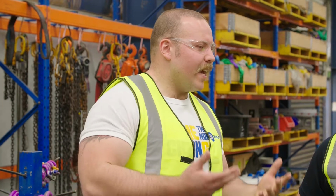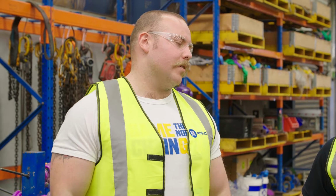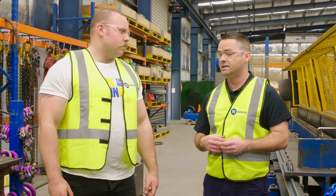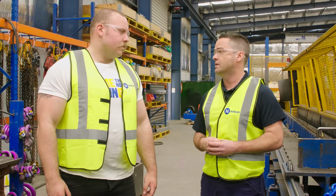What is it about testing the rigging equipment and the lifting equipment that you are so passionate about? I think the safety aspect of it is probably the biggest thing for us, offering a really safe and viable solution for our customers. Many different diverse solutions, but something that they can work with and is fit for their purpose.